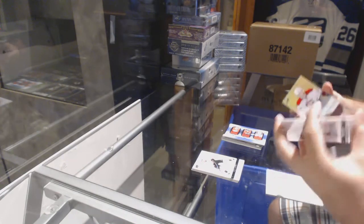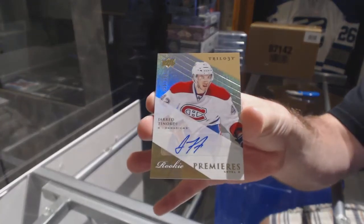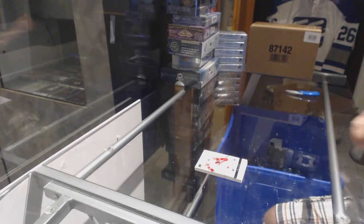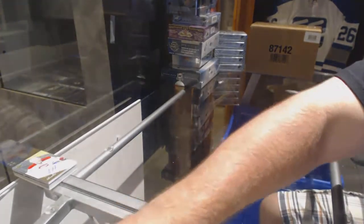And we've got for the Montreal Canadiens, /399 rookie auto, Jared Tinordi. All right. On to the Contours.